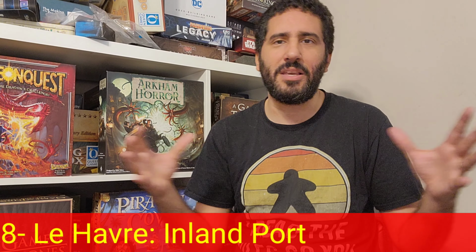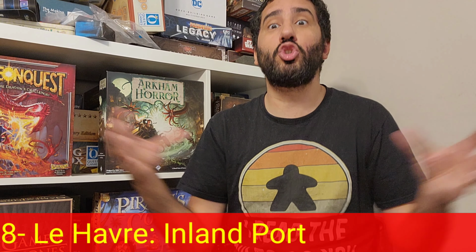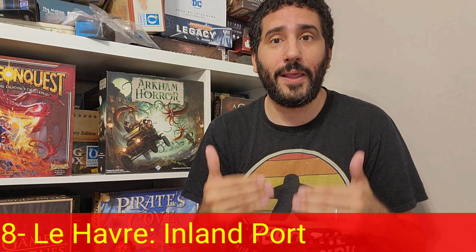And Le Havre: The Inland Port is going to take this spot here because this is a two-player only iteration of Le Havre. And Uwe Rosenberg does this quite often, where he takes his big, massive, grandiose worker placement style games, and then he condenses them, he confines them to smaller, shorter, two-player only experiences. We have Caverna: Cave vs Cave, and Agricola: All Creatures Big and Small. However, I find that those games are very similar to their originals, while Le Havre: The Inland Port is very different from Le Havre, which is one of the reasons why I think it hasn't been successful.